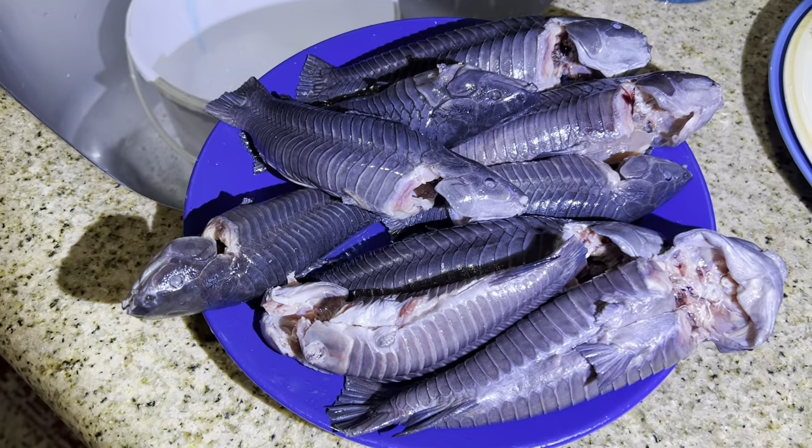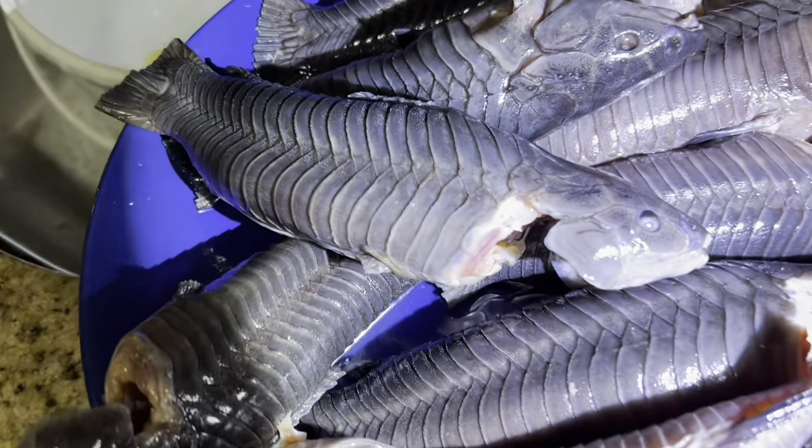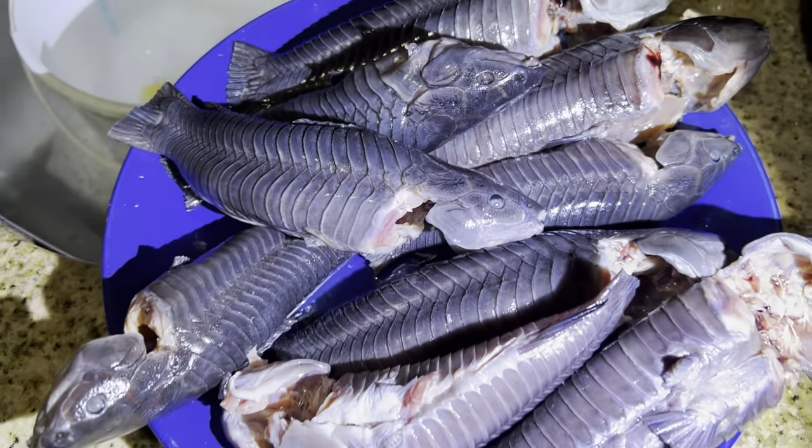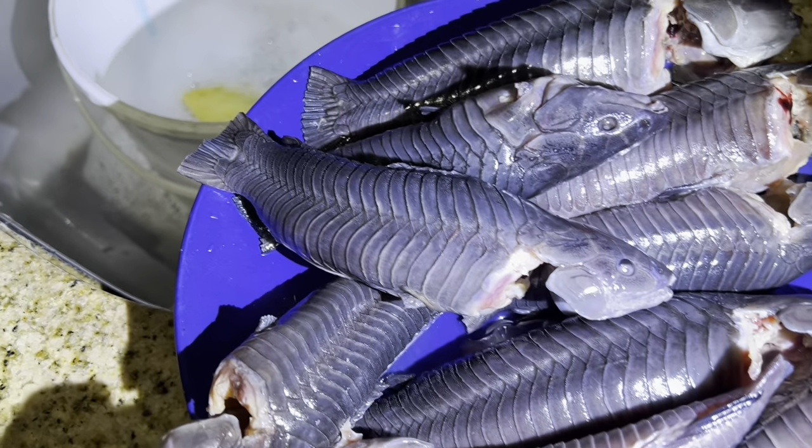You know, they definitely look a lot better now than from when we caught them. They're nice and clean. Look at the scales. It's kind of bluish, kind of silverish, metallicish, kind of grayish.